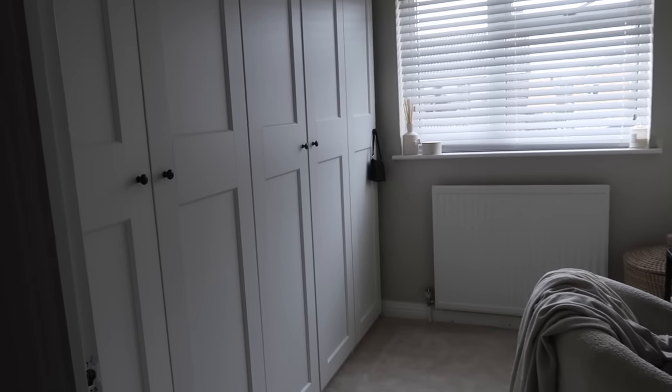So then coming out of the bedroom, we have this room here, which has had a drastic change. Again, I think the last time you saw this, we were taking off the skirting boards, and this is now our wardrobe room. This room, I would say, is not the biggest of bedrooms, so we decided to use it as a wardrobe room. I feel like if it came to it, this could easily be transformed into a nursery. We don't know how long we're going to stay here, but we could potentially be needing a nursery one day.